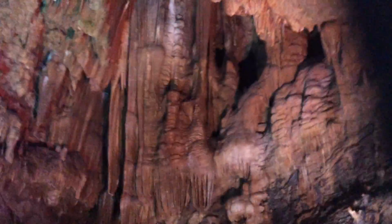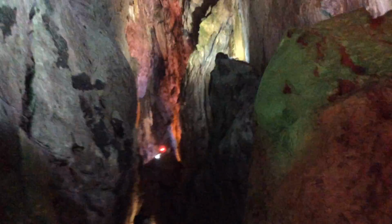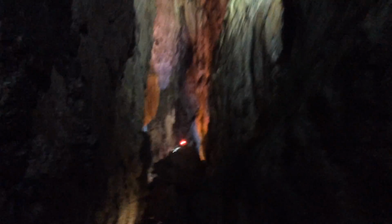Oh wow. So you need to be extra careful because it's very, very slippery. Water is all over, so you just got to be careful. Oh my god, actually this is very impressive. I've never been in such an amazing and marvelous area like this before. I love it. Full of fun, and we are still on it.